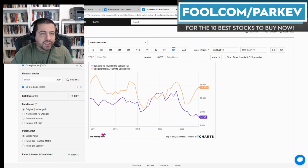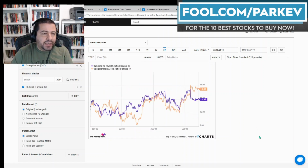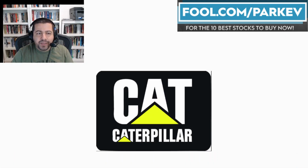And finally, I wanted to look at valuation, and Caterpillar is only slightly more expensive than Cummins on a price to earnings ratio of 13.49 compared to 11.97. And I do believe that Cummins should be trading at a discount right now, given Caterpillar's superior operating metrics we saw earlier. I think this premium is justified here. I think if I was to pick one of these two dividend stocks to buy today, I would pick Caterpillar at a forward PE of 13.49.